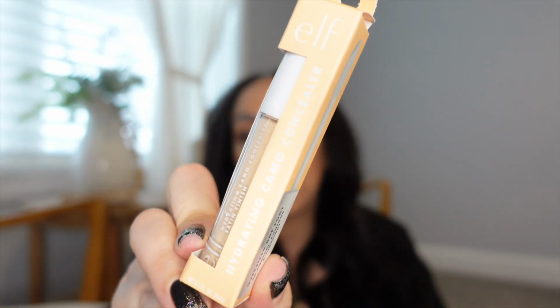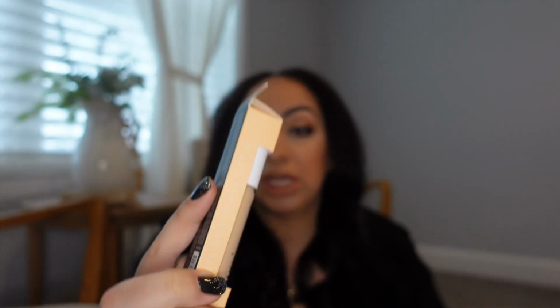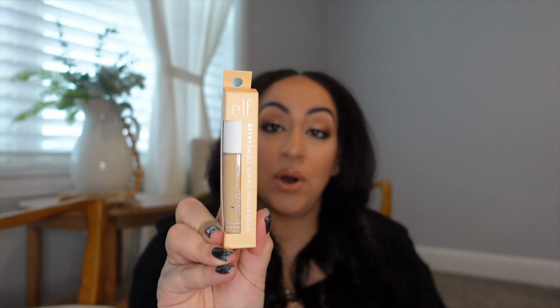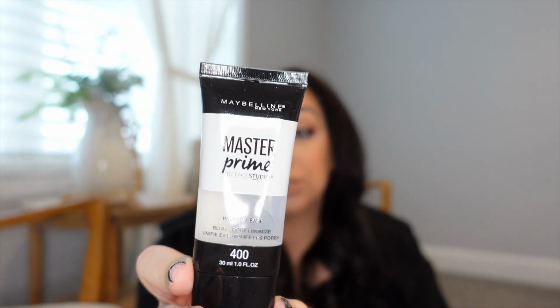Next up, I restocked on the e.l.f. Hydrating Camo Concealer. This is in the shade Light Sand. I went through this fairly quickly, faster than I thought I would, so I picked up another one. This stuff is really good, really amazing. I hear that it's kind of like a dupe for the Tarte Shape Tape. I used to use that back in the day, and I don't really remember if it's a dupe. So I'm not going to claim it as a dupe, but I will say this stuff is amazing and worth it.